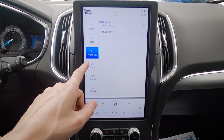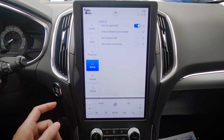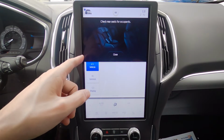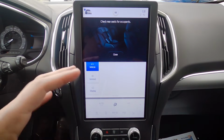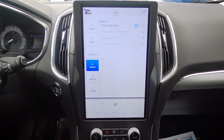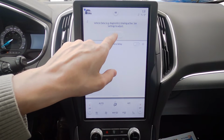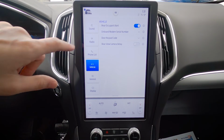Now, as we start to move down, we've got some more advanced settings, so some vehicle settings there. We've got our rear occupant alert. Watch what happens when I go to turn the vehicle off. That is really cool. That's a great setting, especially if you've got young kids. Just a little reminder to check that back seat, because God forbid something were to happen with the kids back there. So it's really nice that we've got the capability to do that, and we've got the ability to disable that as well. So you don't have to worry about anybody in the back seat. You can disable it if you'd like to.